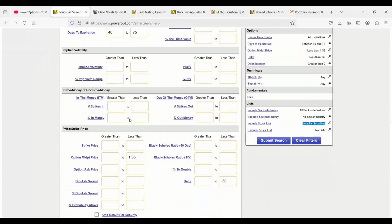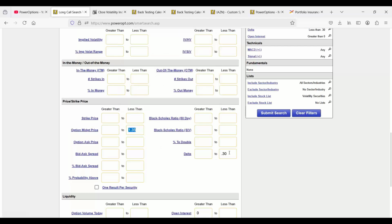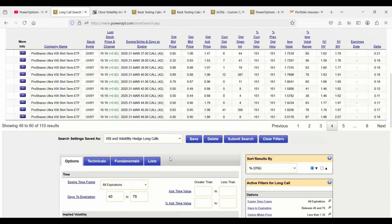Again, 40 to 75 days out in time, a little bit under $1.30, $1.50, delta of less than 0.3. I'd prefer to buy calls on the VIX when the VIX is below 13. It's at 12.50 or so. Ernie's looking at below 14. And I think Ernie's trying to make it a trading plan to always profit on the VIX calls.